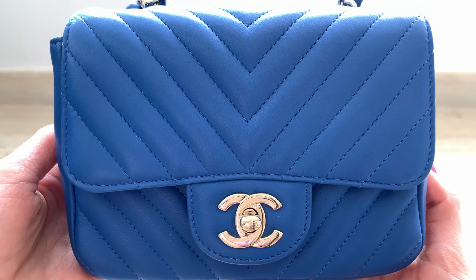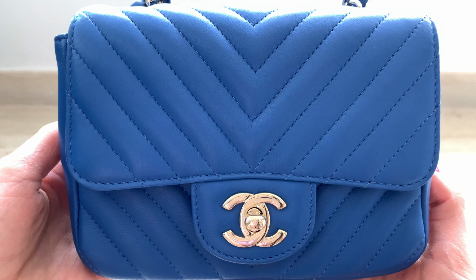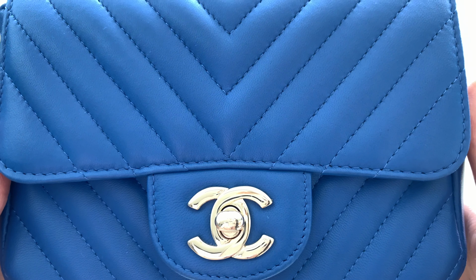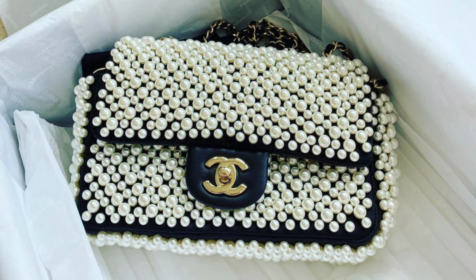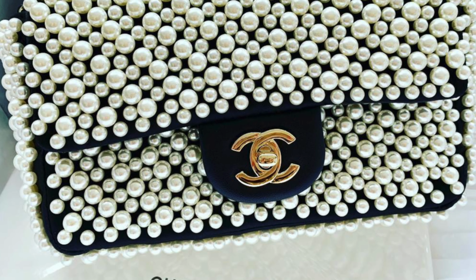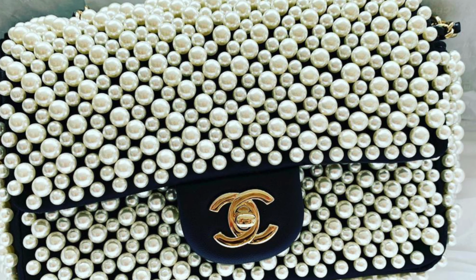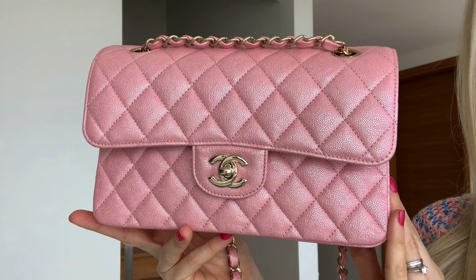I noticed that minis in general, square mini or rectangular mini flaps, actually tend to go up in value. If you go and check on a pre-loved market on the various websites, you will see that these bags can actually be more expensive than the bags in a store sometimes. Some designs and colors are so popular and very hard to find, for example this pearl bag that I purchased last year during the Spring-Summer 2019 collection, actually went up in value by a few $1,000s, and it's quite surprising. And the same for this iridescent pink bag.